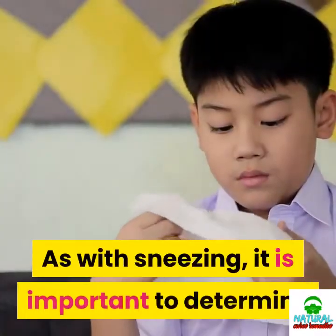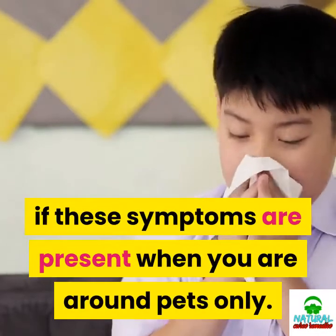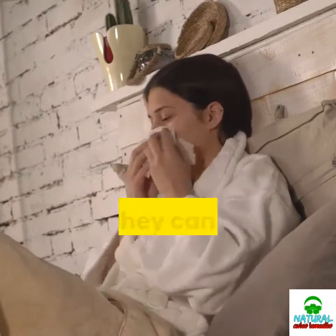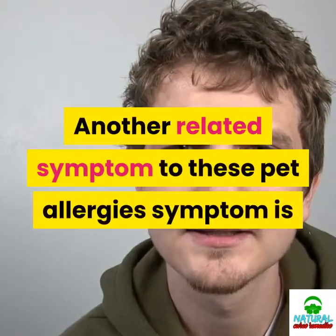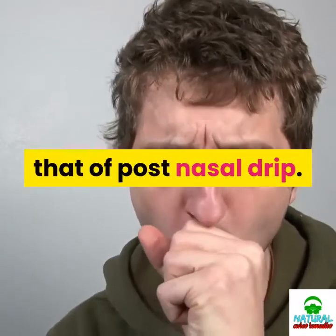As with sneezing, it is important to determine if these symptoms are present when you are around pets only. This is because these symptoms are not only present with other allergies, but they can also sometimes be attributed to a cold. Another related symptom to these pet allergy symptoms is that of post-nasal drip.